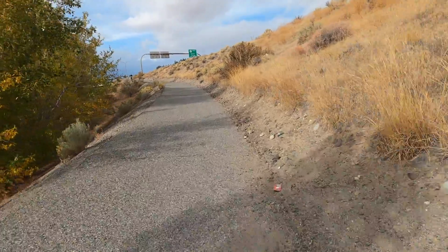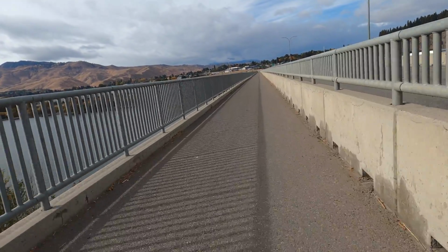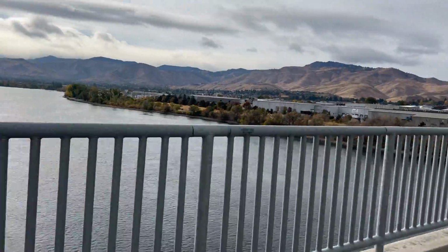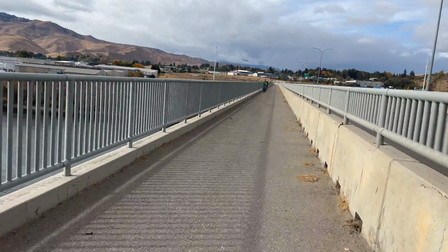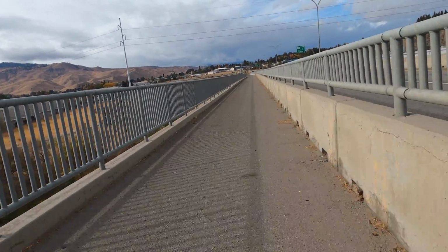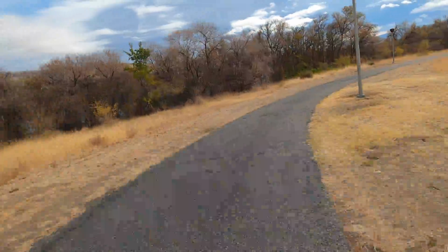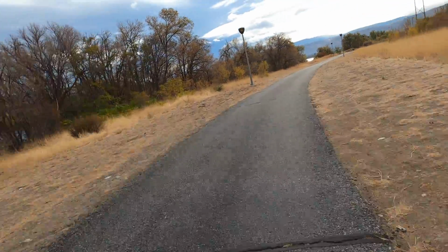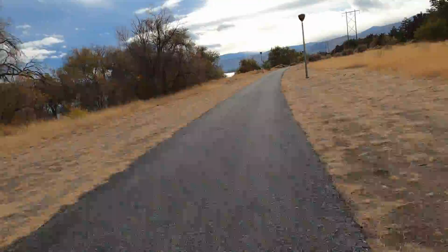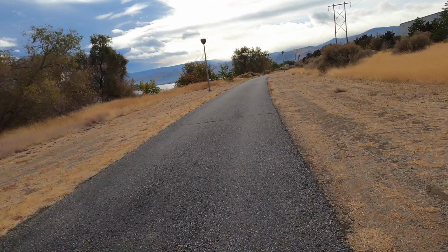We're about to cross the bridge over the Columbia River. It's probably the noisiest part we'll be on. I'm at 6.23 miles in right now. The bridge was pretty busy and loud, but the view is beautiful. It's kind of an industrial area here. We should be going through some parks, and it's just such a beautiful day.